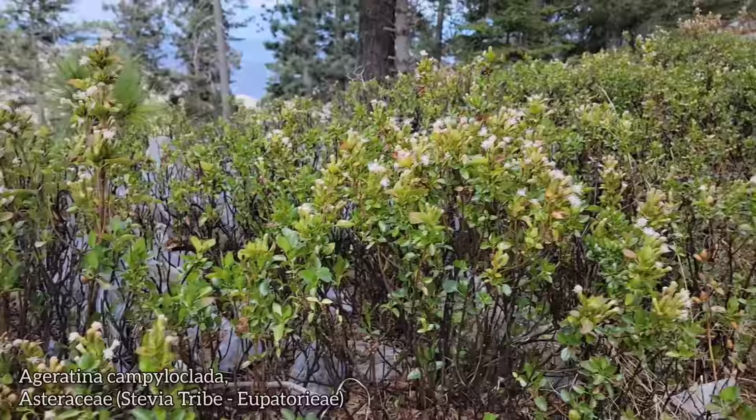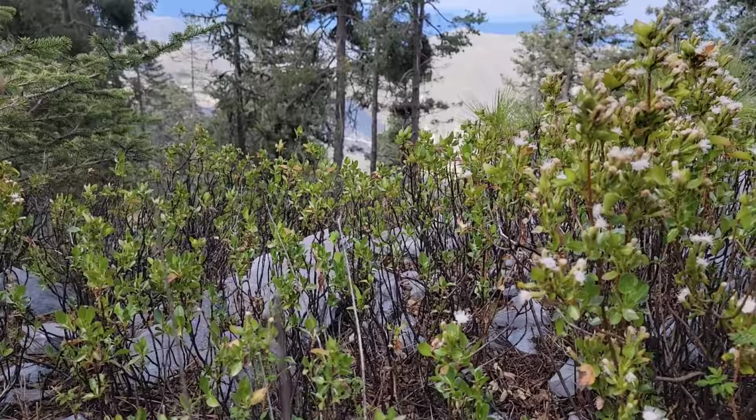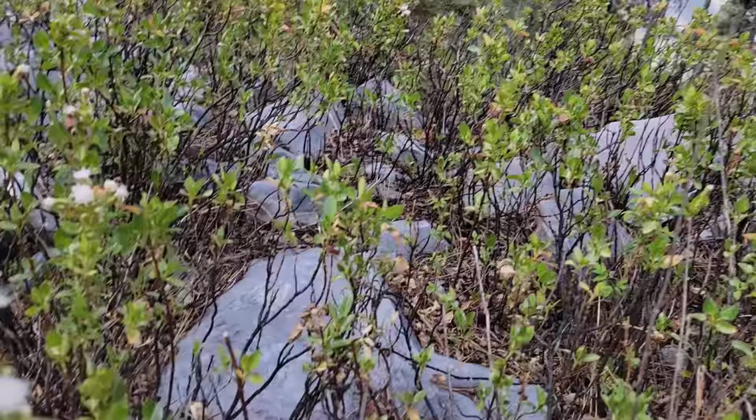Love to get seed of this guy. Probably needs it quite cool, though. I can't imagine it ever gets too hot up here. You know, it's 90 degrees down below, and right up here where we are, it's about, I don't know, 65, 70?